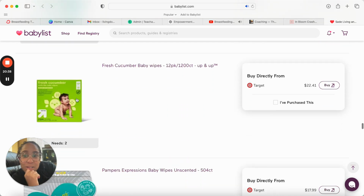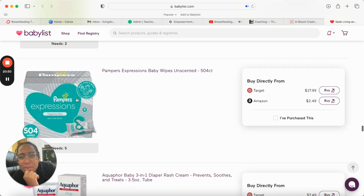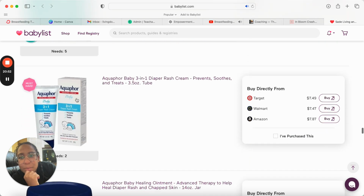We got these cucumber ones from Target, and honestly, we never used them, so I can't even give a recommendation. They're still in the closet. Pampers Expressions, they're pretty similar. Yeah, unscented. I like Pampers.